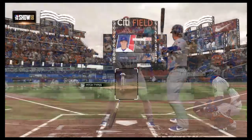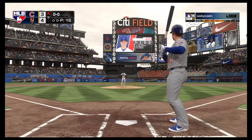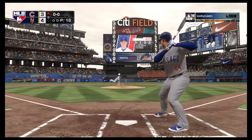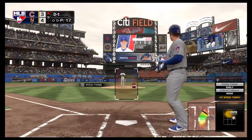Anthony Rizzo stands in now. He was sat down on strikes in his last at-bat. Ready to deliver. Here's the first pitch. Swinging, a ball hit on the ground. This gets foul. It's 0-1.